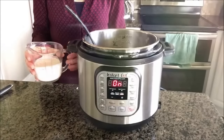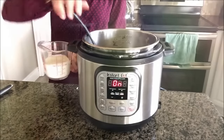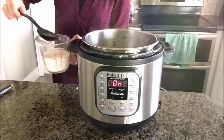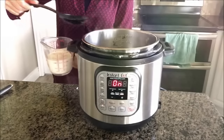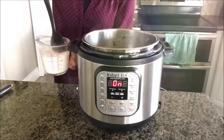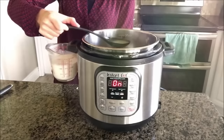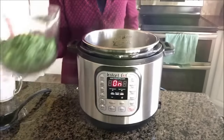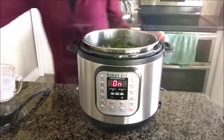I've warmed up some half and half, and I like to warm it up so that it doesn't curdle. I also like to put in a couple spoonfuls of the hot soup into the cream so that it doesn't curdle, and it can warm up gradually instead of being shocked when you throw it into that pot of boiling liquid. Now I'm going to add in the kale that I cut up. I did about 3 large leaves.